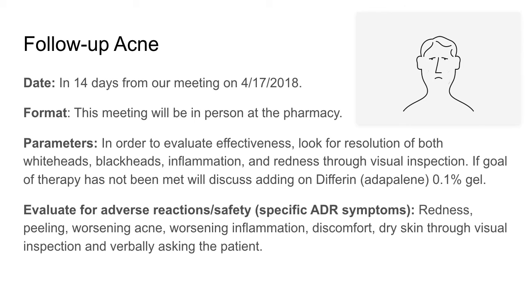We will evaluate for adverse reactions and safety, such as redness, peeling, worsening acne, worsening inflammation, discomfort, and dry skin through visual inspection and verbally asking the patient.